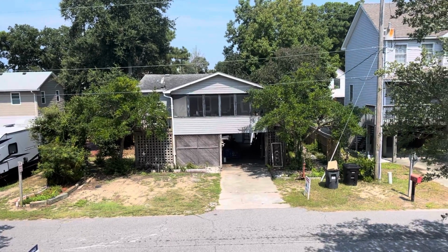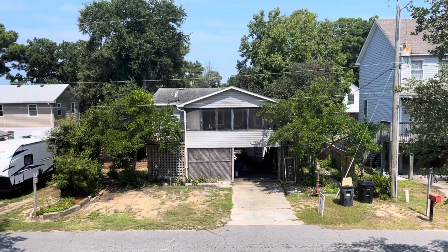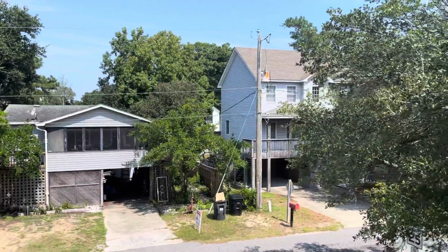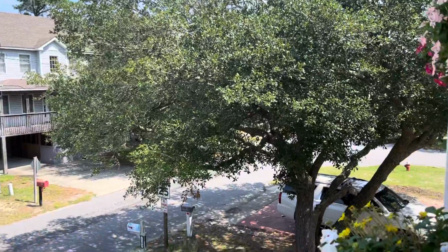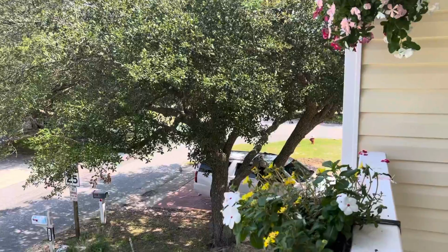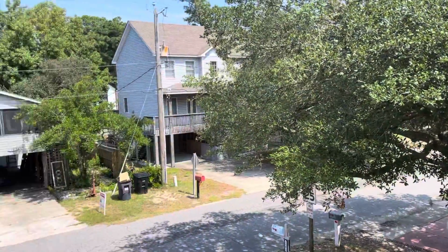Larry and Tracy, I am up on the main level of the house on the deck. I'm going to get pictures of the neighboring homes for you so that you can see them. This house has a really nicely landscaped yard. I think that live oak is actually in the neighbor's yard, but it is a beautiful tree.